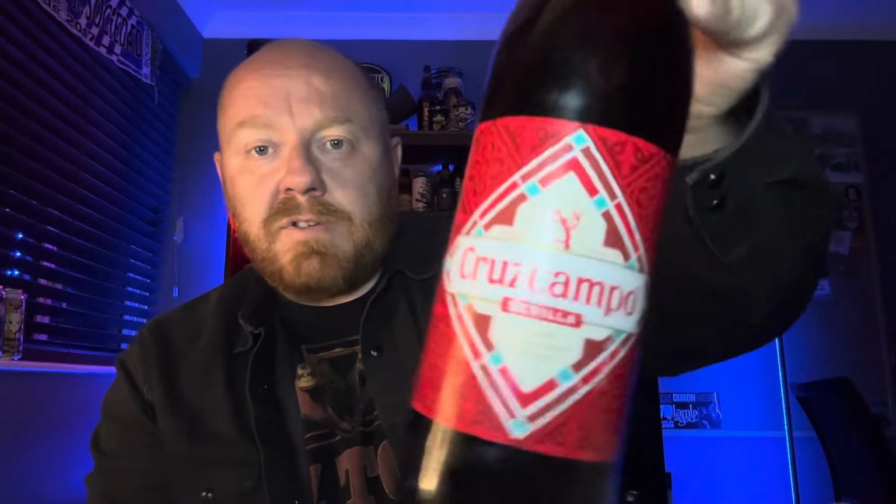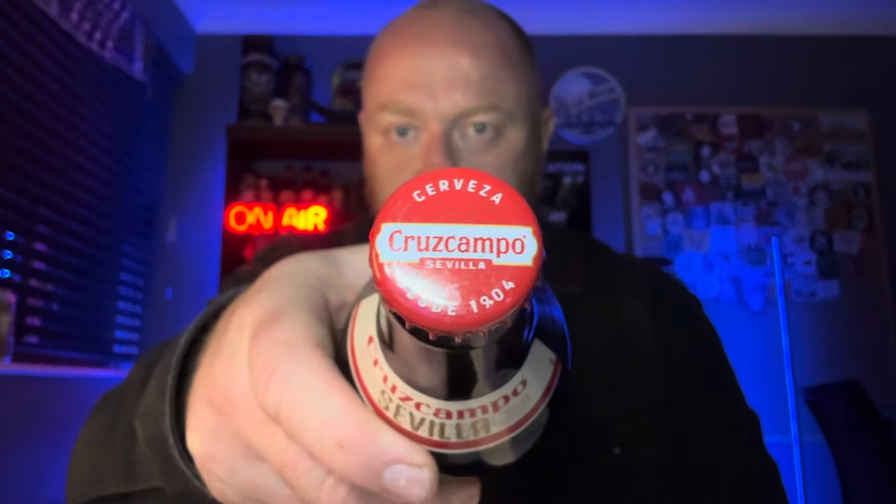I can't remember if the ABV was 4.4 like it is now. 660ml bottle, 4.4% ABV lager. I honestly cannot remember if it was that weak initially. Now that it's contract brewed over here, have they dropped the ABV? I wouldn't be surprised.